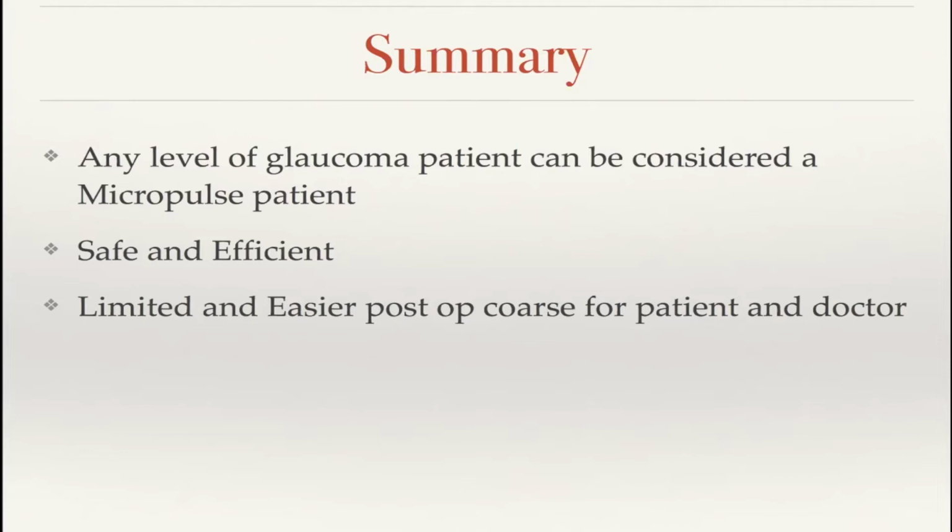It is very safe. It's very efficient, both from a procedure time as well as the amount of post-op visits. So you can do a MicroPulse very safely, very controlled, and very well in a short amount of time. And also post-operatively, a patient doesn't have to feel like they're coming back to your office every week. You can make the appropriate post-operative adjustments and see them back at a much more spread out interval than what would have been similar in the past. So this makes it a very limited and easier post-op course for both the patient and the doctor.